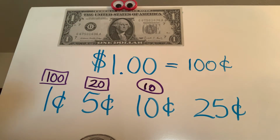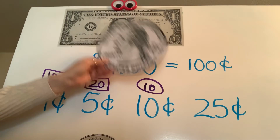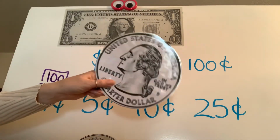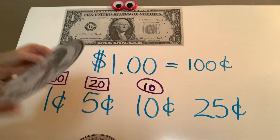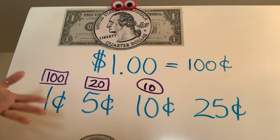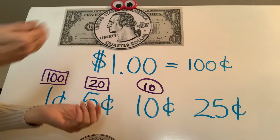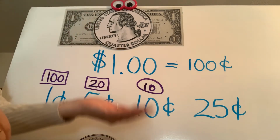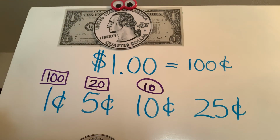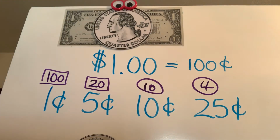Okay, now we're going to go to the quarter. Quarters are 25 cents. How many of these do I need to get a dollar? All right, now this one's a little bit trickier because we don't usually count by quarters, do we? But it's really kind of fun to do it. 25, 50, 75, a dollar. Say that with me. 25, 50, 75, a dollar. How many coins did we just count before we got to a dollar? Correct. We counted 4 times to get to a dollar.